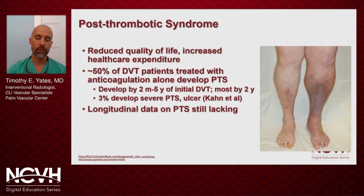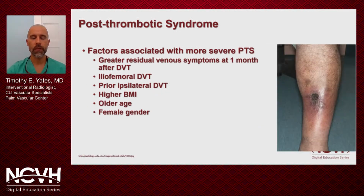So it's half of people will develop it, and we still don't have a great mechanism to prevent it once a DVT has been formed. So we still need better longitudinal data. Some of the more common risk factors here will lead to the most severe variety of post-thrombotic syndrome. So these are the patients we really need to aggressively intervene upon.